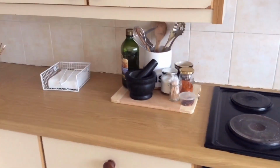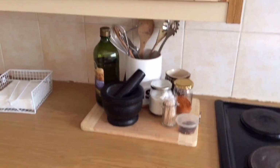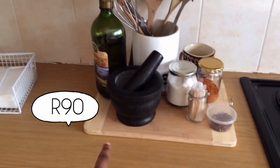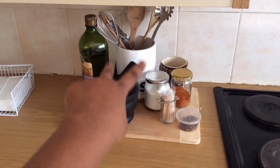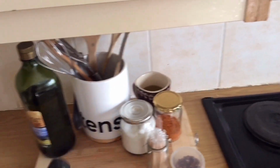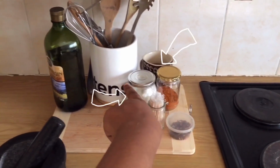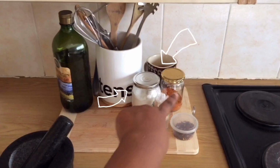There's still so much I want to do with my countertops and with my kitchen. So those DIYs are coming. Just don't ask me when. The utensil holder, I got it from there. These are recycled jam jars.